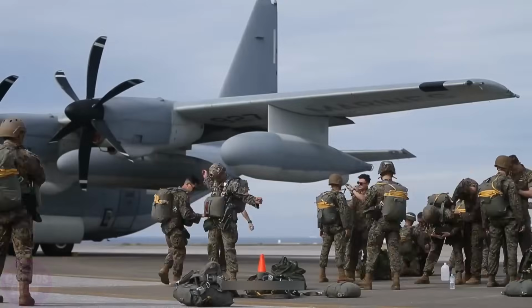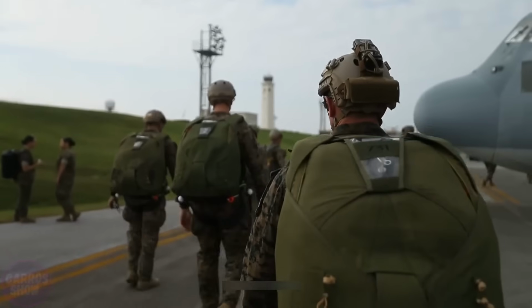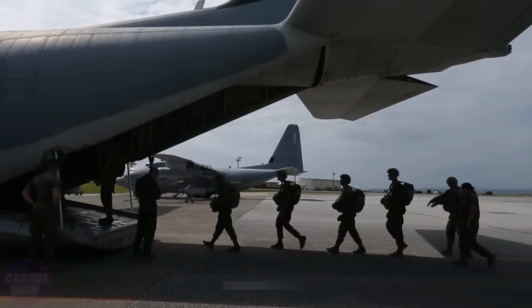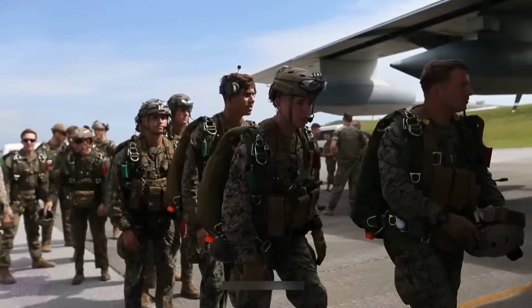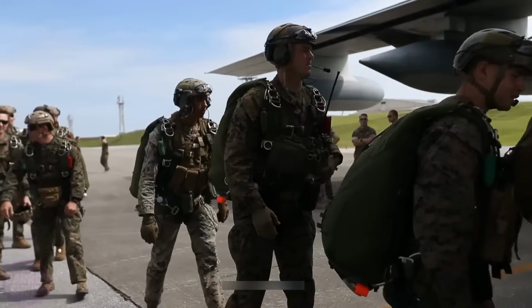The United States Marine Corps is renowned for its combat training, but their airborne operations are particularly impressive, when highly trained troops are deployed from the powerful KC-130J Hercules aircraft and the agile UH-1N Huey helicopters. These jumps are not merely demonstrations. They are complex combat exercises that demand exceptional coordination, endurance, and technical skill.